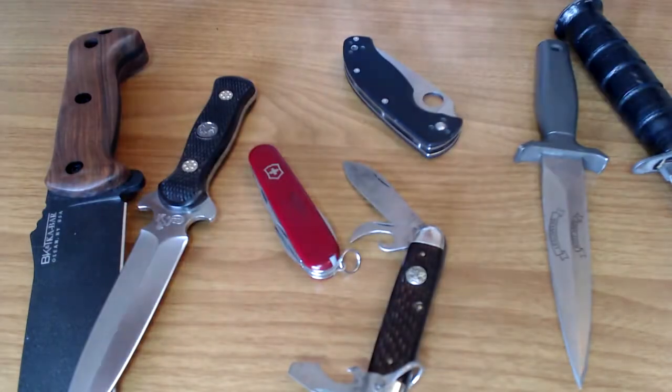Anyway, so there you go. That is my favorite knife tag.